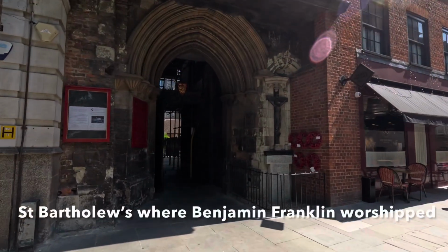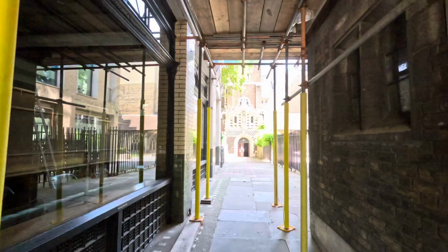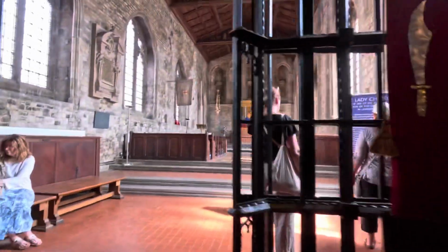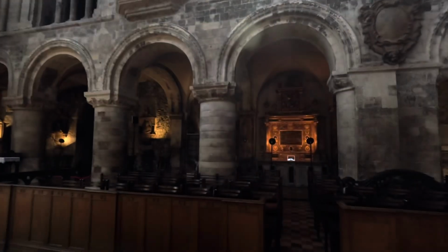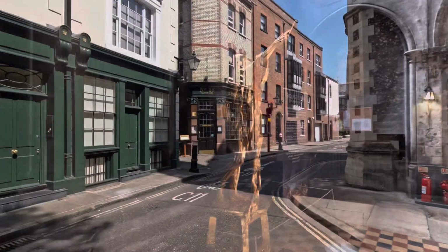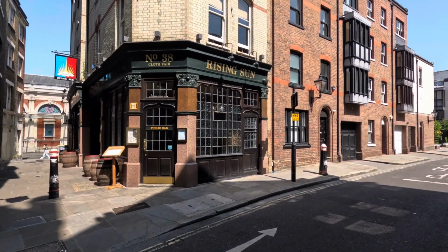St. Bartholomew's. For the Americans, this has historical roots to the famed Benjamin Franklin, who worshipped and learned his trade at this particular church. It's one of the older streets in London. It has one of the oldest inhabited houses in all of London that we're heading towards.